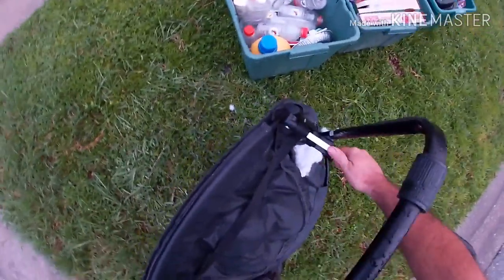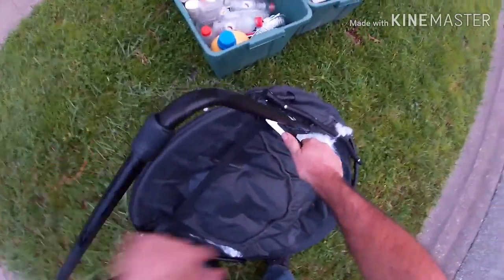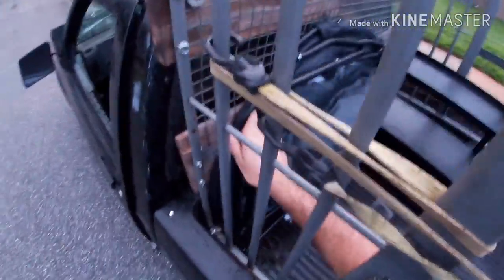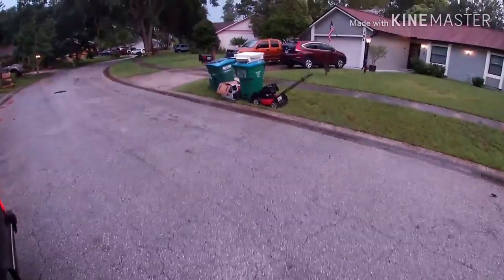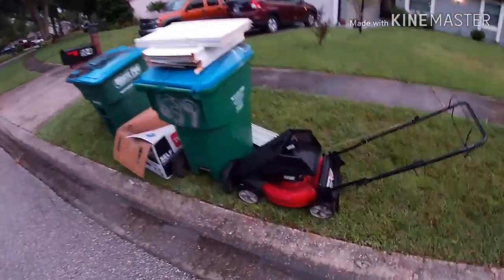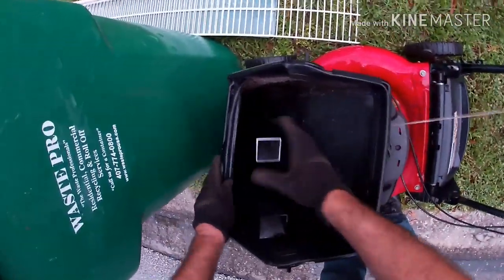Oh, one of these folding chairs. Can I? Yes. Looks like something was chewing on this one. That's all right. We don't mind some chew marks. Oh, like that's gonna stay. Something actually I haven't seen in a little while. Lawnmower. Lawnmower with aluminum. Oh, isn't that nice?